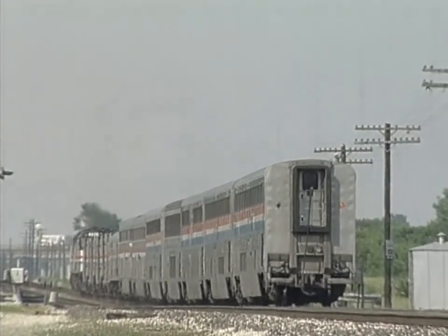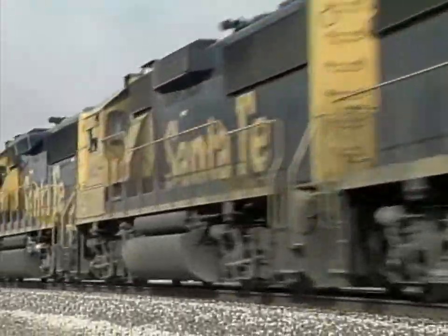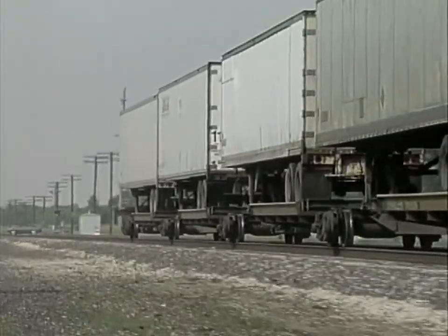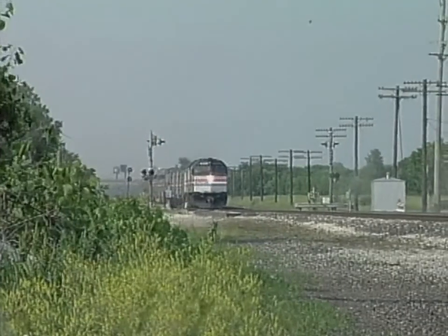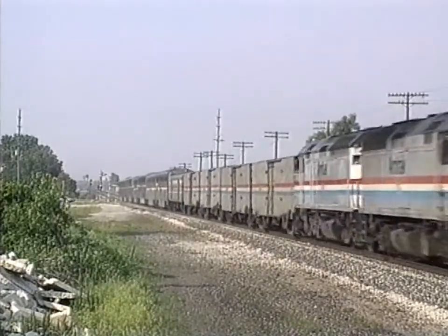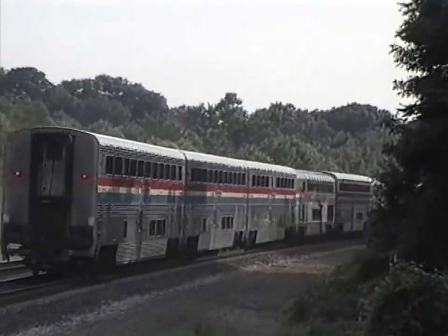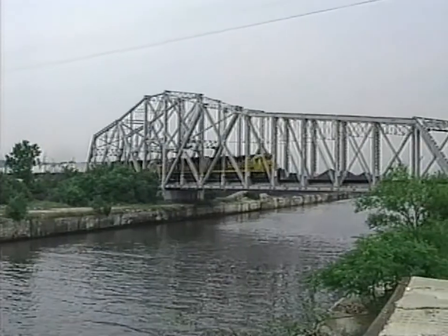Pig trains are to be found almost everywhere on this 450-mile freeway. And this westbound at Willow Springs Road is already picking up speed for the dash across the prairie. Soon after, the westbound Amtrak Southwest Chief makes its appearance. At Lamont, the Santa Fe makes one of its two crossings across the Chicago Sanitary Canal.